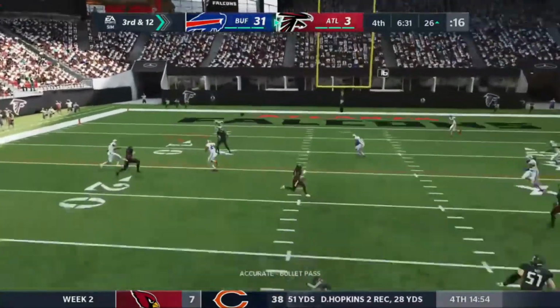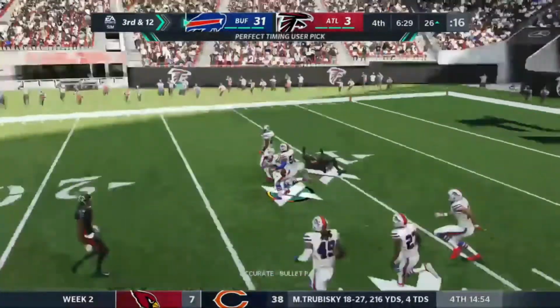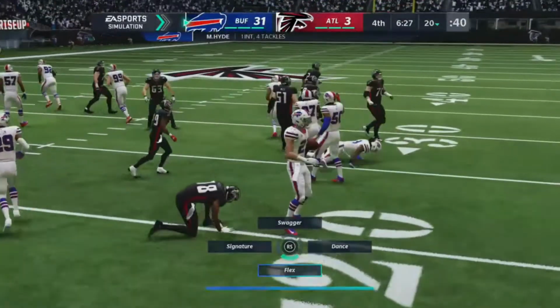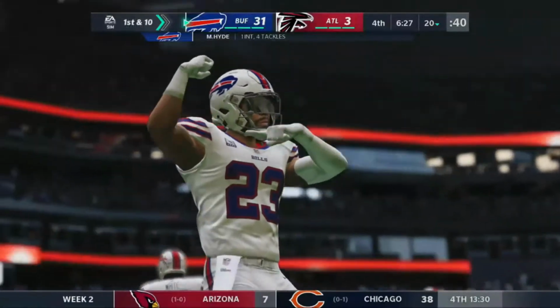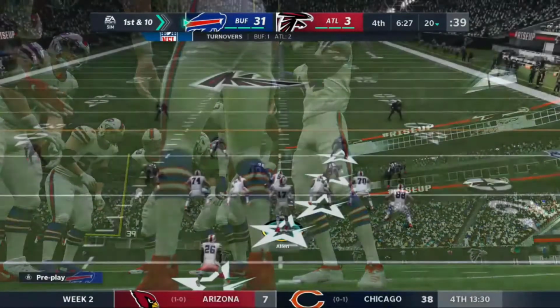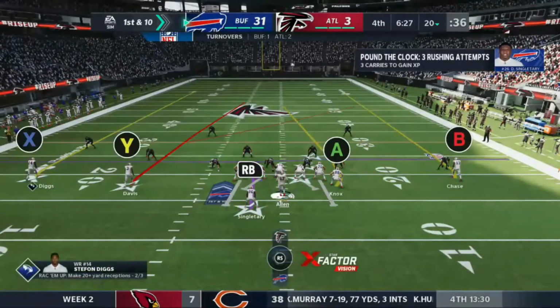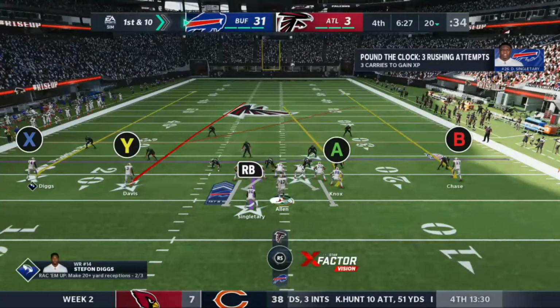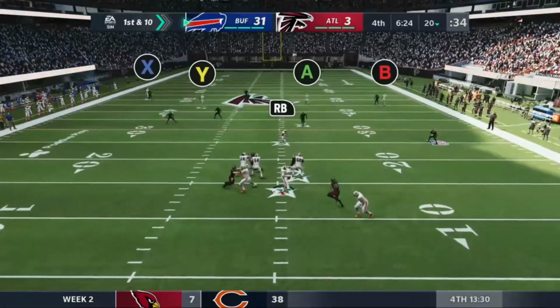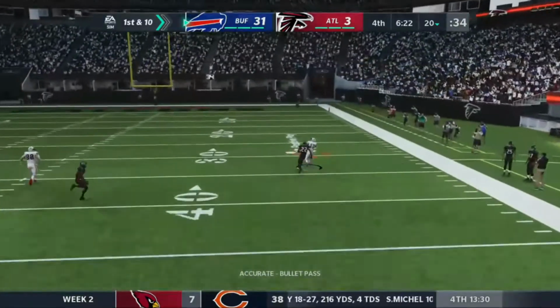On 3rd down, Ryan. In double coverage, and it's intercepted. Picked off by Micah Hyde, and he is going to get this one back to the 20-yard line. You're going to throw it up against nickel, dime, all sorts of exotic defenses, but you have to do it anyway. Ordinarily, you might want to run the football a little bit, try and get them out of it. But as you noted, this time of the game, this point on the clock.